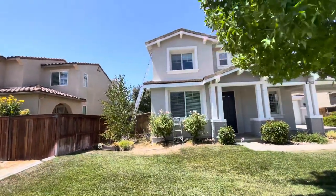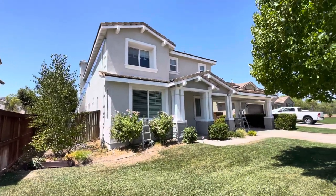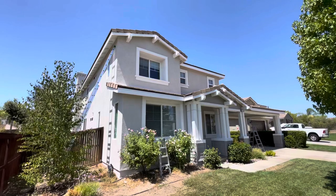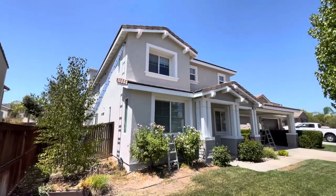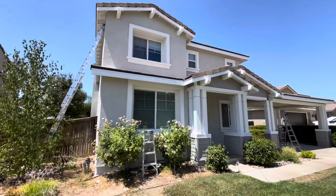So the main color is Agreeable Gray, which a lot of clients always ask about when deciding what color to paint their house. This is a really nice one. It's almost like in between a beigey and gray tone color. And then we did extra white for all the eaves, fascia, trim pop-outs.